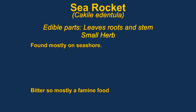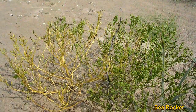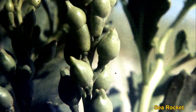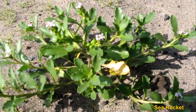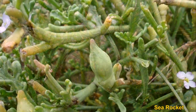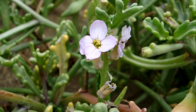The edible parts of sea rocket are the flowers, leaves, roots, seed pods, and stem. The plants are usually found on the shore above the high tide line. Young leaves should be cooked for about 10 minutes in hot water. Older leaves probably need the water changed. They are a bit bitter. There are two main varieties, American and European. The American have much smaller flowers.